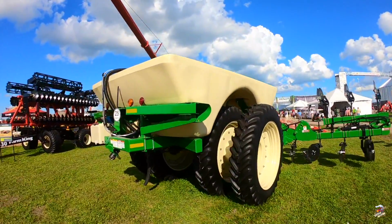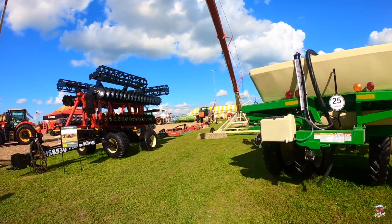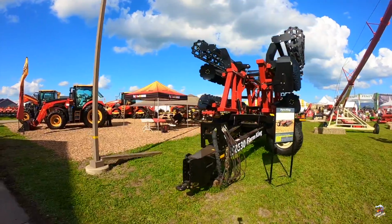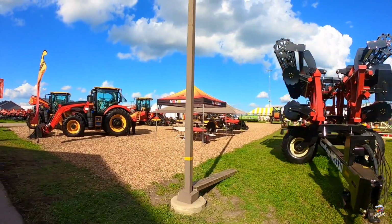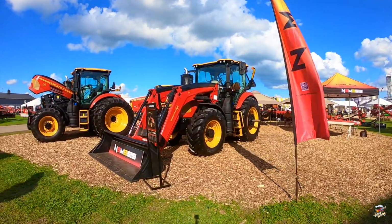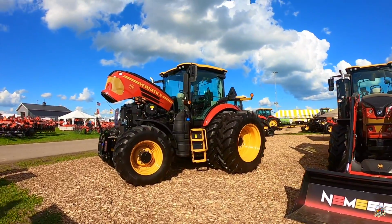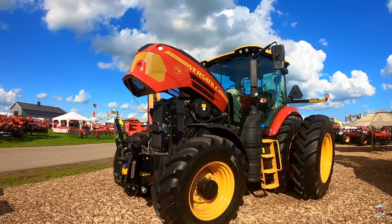And of course, Versatile and Farm King share a booth together. We're both part of the same company, just two different divisions. So they got an applicator there, some grain augers. See the high-speed disc there. You can also get the Versatile Fury branded in the Farm King side, and they got several other products on display. But we'll just take a quick walk around the Versatile equipment again.